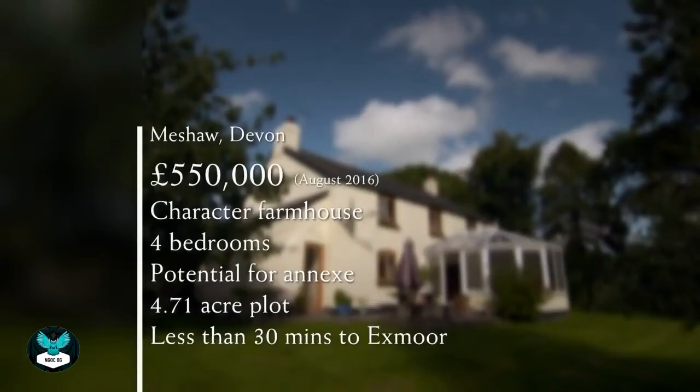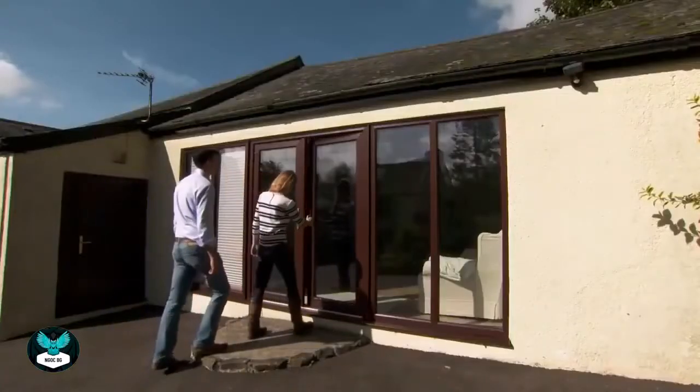This substantial character farmhouse has four bedrooms in the main property and the potential to create a separate two-bedroom annex in the existing outbuildings, subject to the necessary consents. A plot approaching 5 acres gives Daisy plenty of space for keeping animals, and all this less than half an hour's drive from Exmoor.